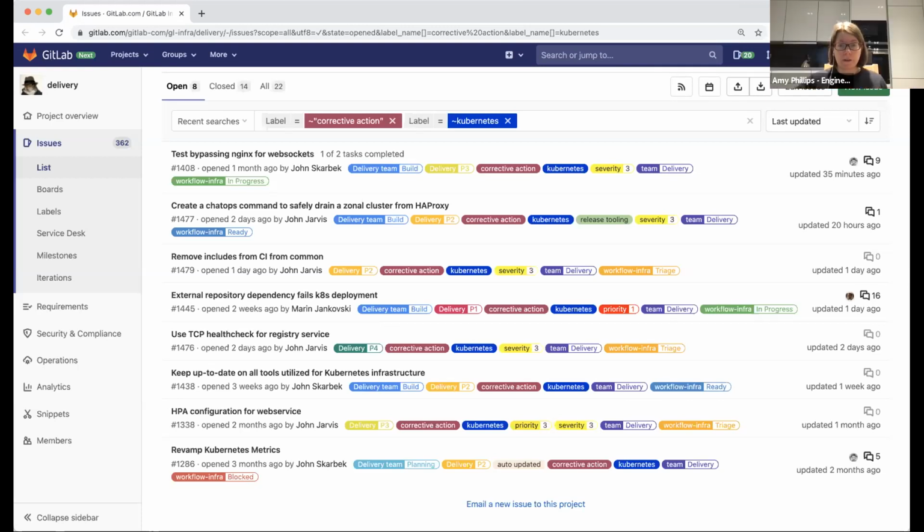Sure. Yeah, I mean, that's fine. Anything that we want to do to improve stuff, keep the issues open and we can prioritize those. But if us not doing this work isn't likely to throw up a similar incident in the near future, then absolutely fine.